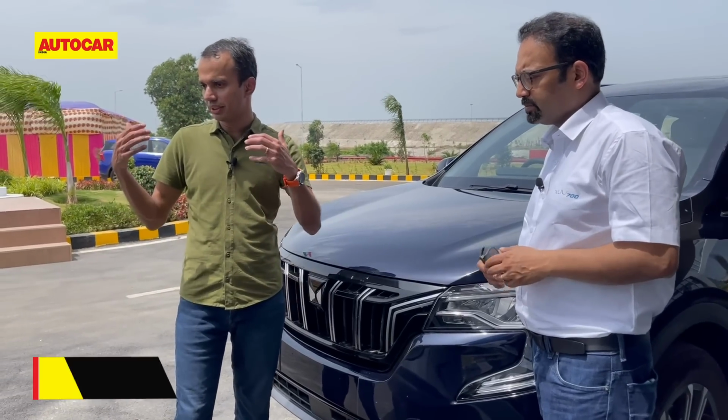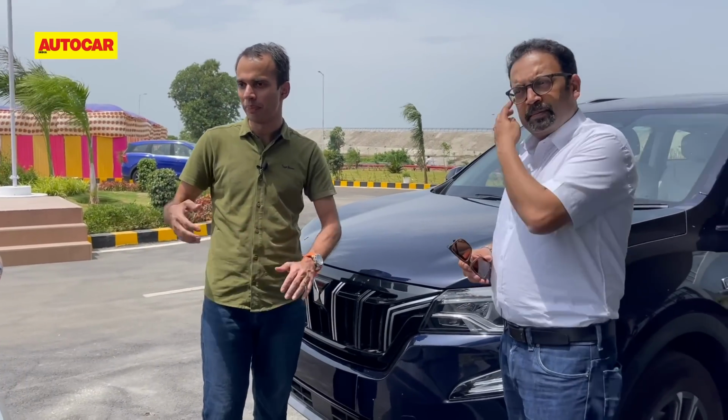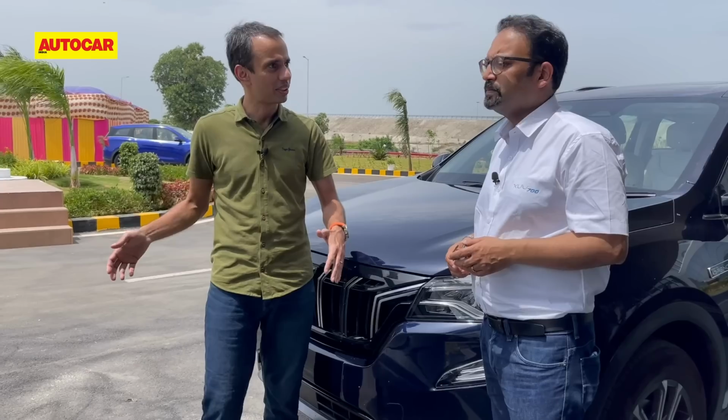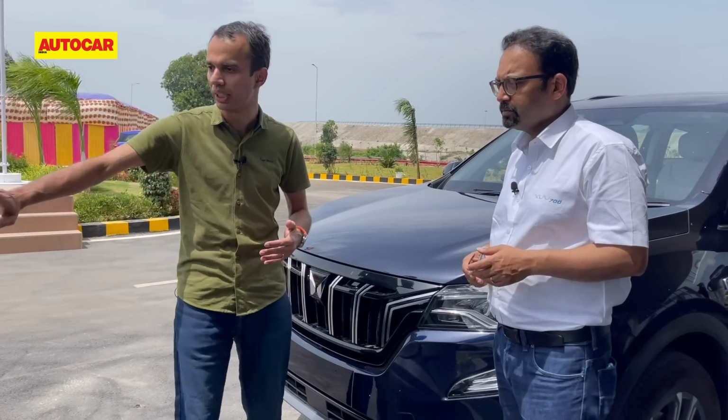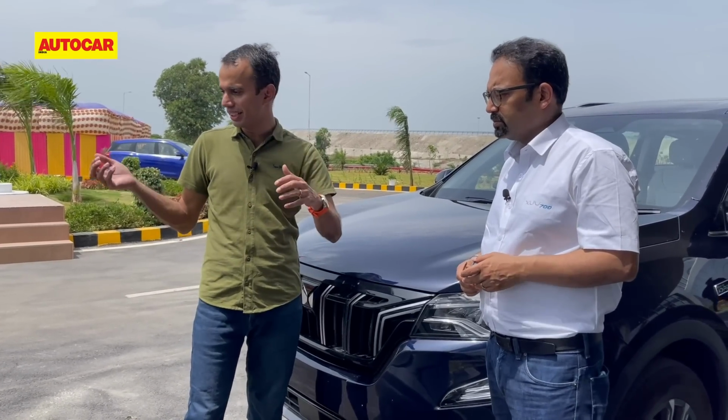And also Pratap, as a designer, I know you've not had a lot to do with this car, having just recently come in. But in terms of complex shapes, we often hear that it's not necessarily expensive to do complex shapes, but this particular shape required you to use plastic because it's a more complex one. Is that a very big consideration going forward at Mahindra? No, I think it just depends on the design.